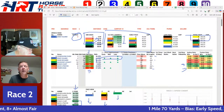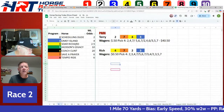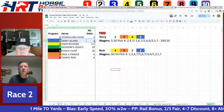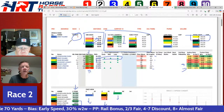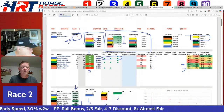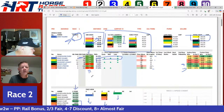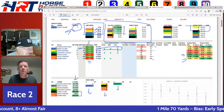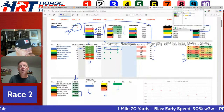So that's the way the opener starts. Omni Island, making both of our pick 4s at 4-1. A good place to get started, coming off that top last race speed figure, 3 points better than everybody else. As a yes horse, you had to have that guy in your picks. He made our picks, and we move forward in our pick 4. What, you didn't have him in your pick 4?